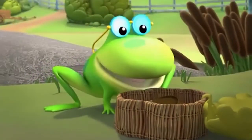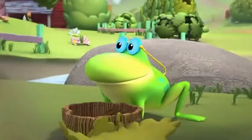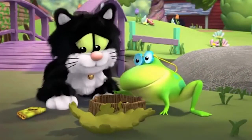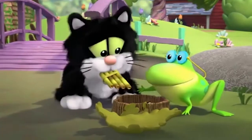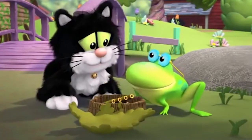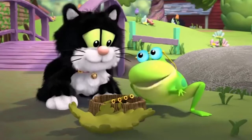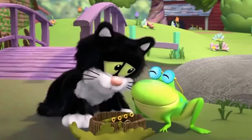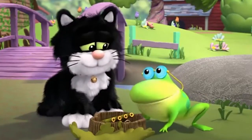Maracas, castanets. Hi, Horace. What are you doing? Hey, Jess. I'm going to visit my cousins for a while. Can you pass me the panpipes? I'm glad you're here, Jess. I wanted to ask a favour. Would you look after my pond friends while I'm away? Of course. I like looking after things. Cool. I knew I could rely on you, Jess.